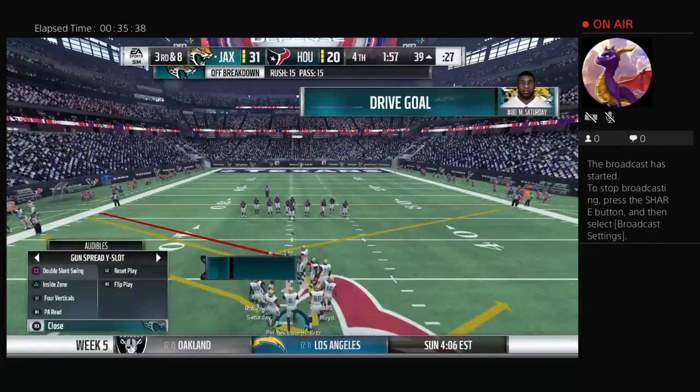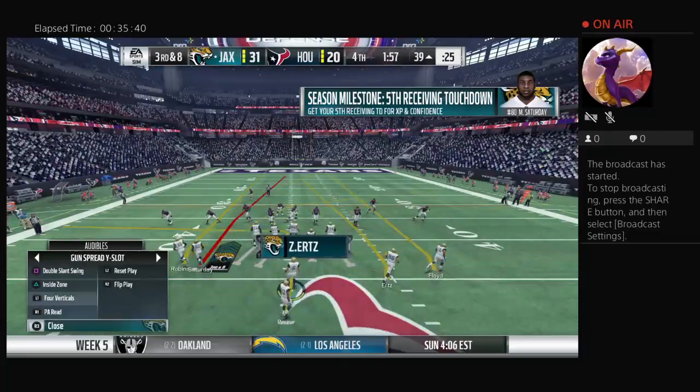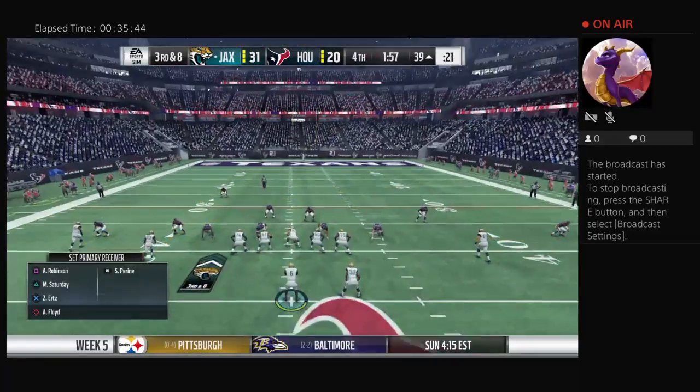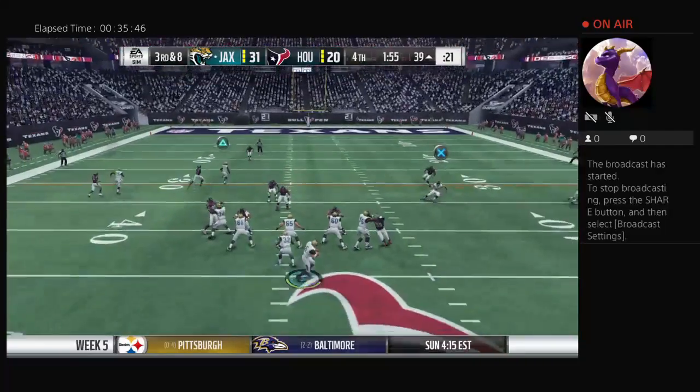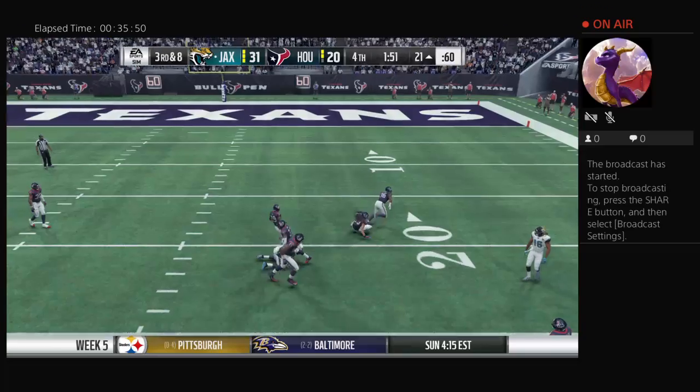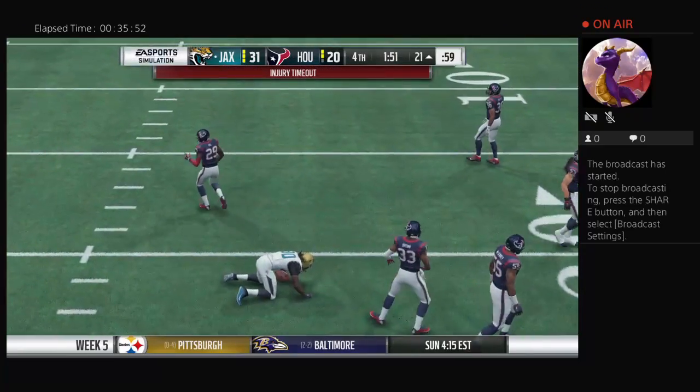So it's Jaguar football here as we welcome you back. They've got a third down now as they look for one more first down to help salt this one away. And he's got his favorite target yet again. It's complete.